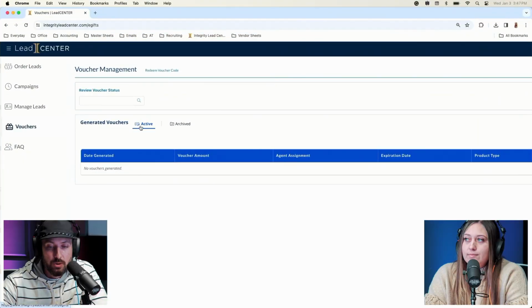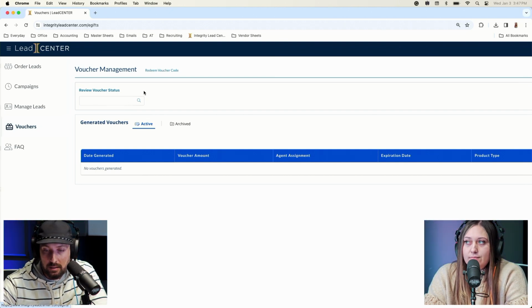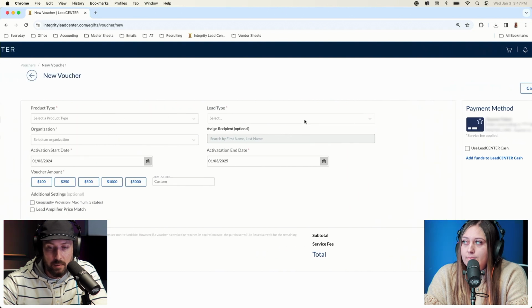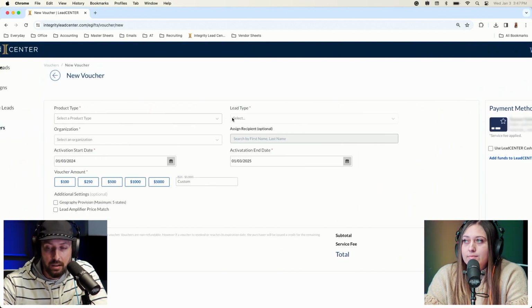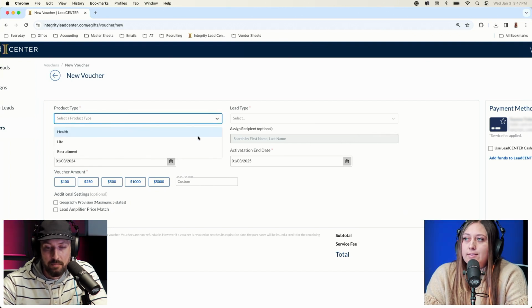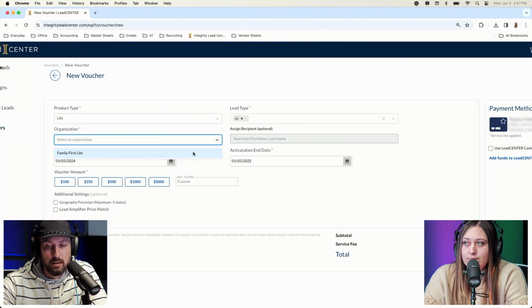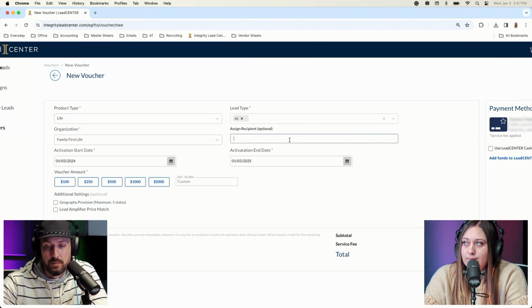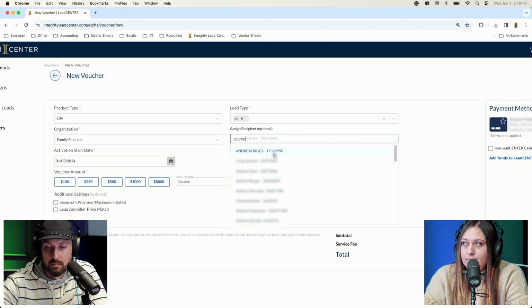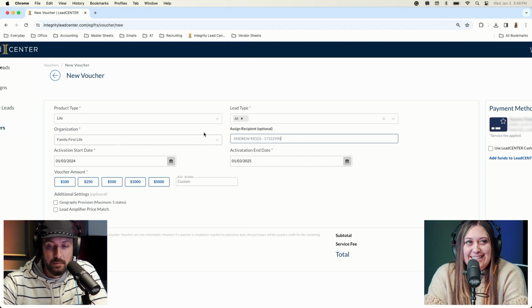Okay. Now we got vouchers. So if I wanted to create a voucher for an agent, I could go in here. I can create a voucher. Let's see. Can I make one right now, T? Oh, new voucher. Yeah, go for it. All right. So I'm going to make a voucher. So basically you go in here and you got to click the product type first. Oh, click the product type? Yeah. Okay. So I'm going to do a voucher for life. My organization's Family First Life. And I'm going to put this person, Andrew Riggs. I don't know who that is, but I'm going to put him in here.